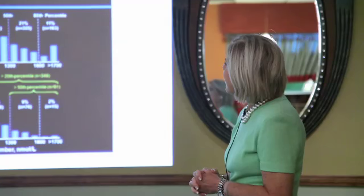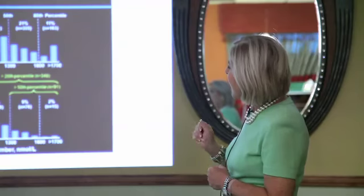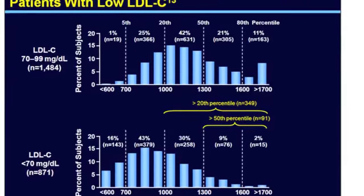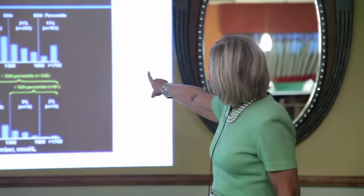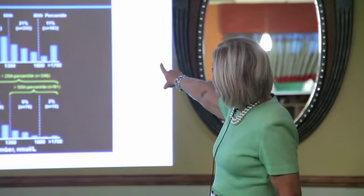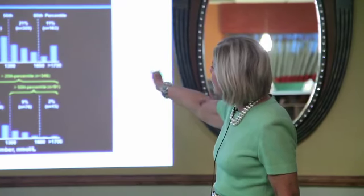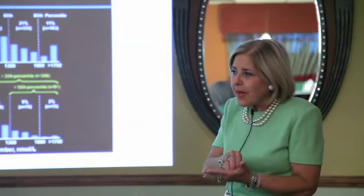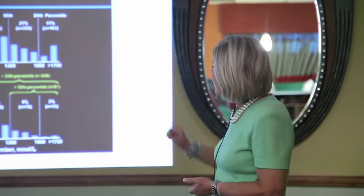And so what they did here was they talked about LDL particle number varied between those with low LDL-C and high LDL-C. So as you see on the top slide, the LDL-C is between 70 and 99, very low. An LDL of 77 to 99, pretty good. And as you can see, there are people who have a fairly high percentage of having a heart attack that have an enormous number of total particles. There's no correlation between the amount of LDL and the number of particles. Even when LDL is less than 70, there are some people who have very, very many particles hanging around.